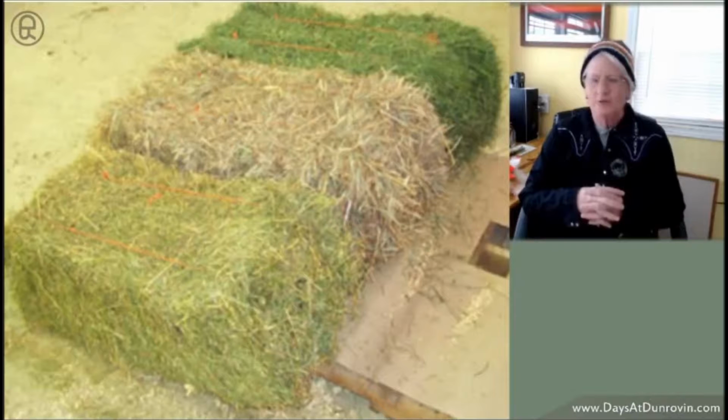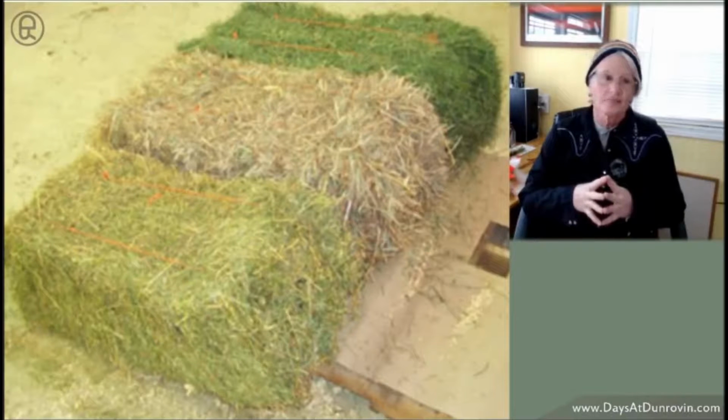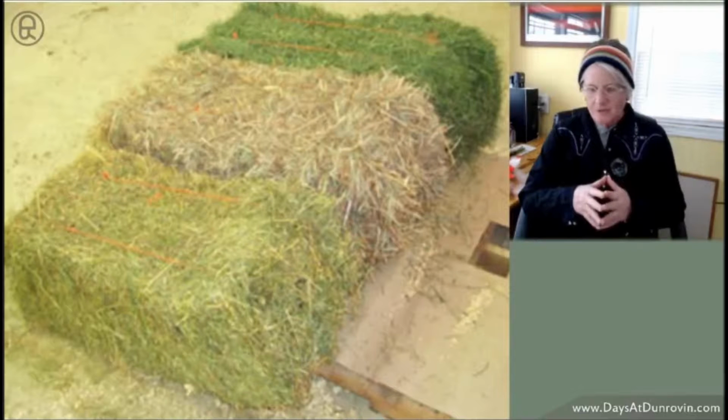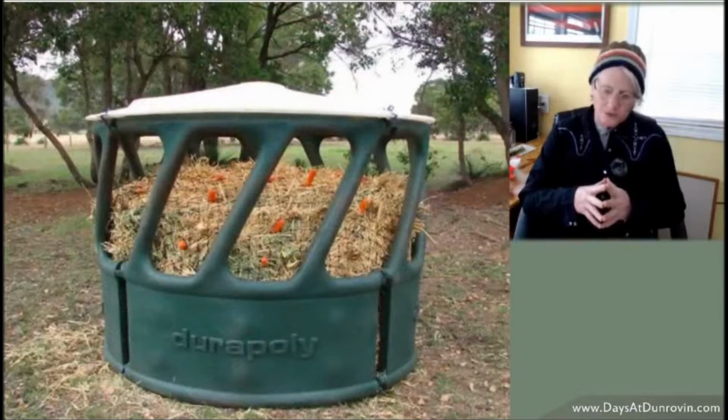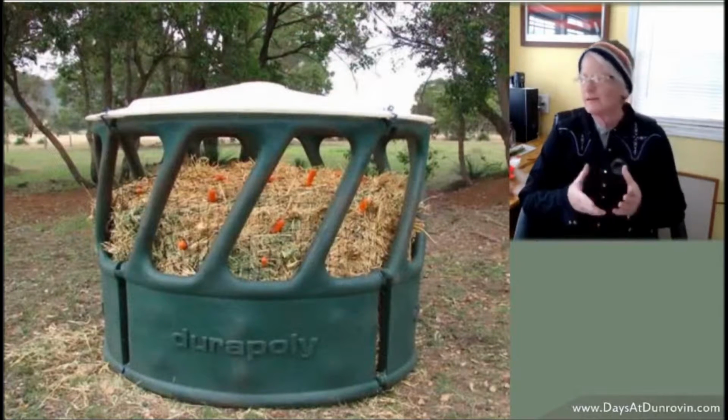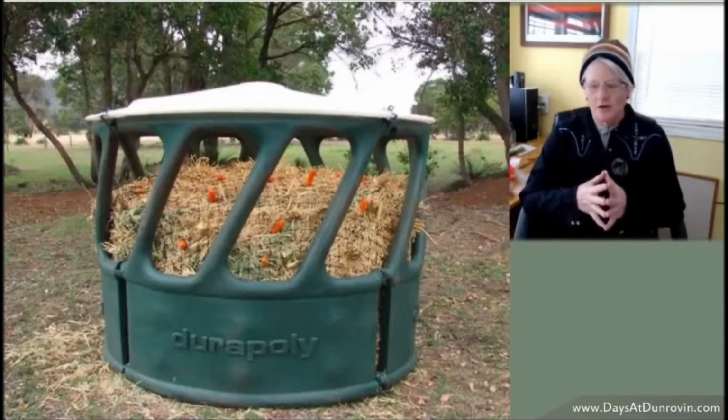Hay also comes in round bales. Round bales are good for feeding large groups of livestock whose intake you don't need to monitor. It's also good for feeding if you don't want to go out there and feed them every day. So round bales come in, you can put them in what we call a covered round feeder, which is the next slide. This will help protect it a little bit from weather, and they come in metal, aluminum, plastic. You can make your own, all kinds.